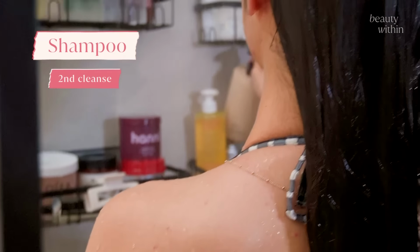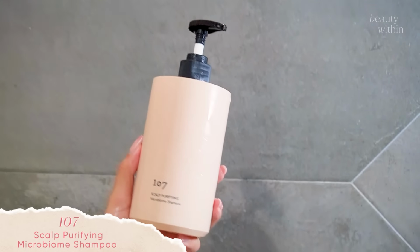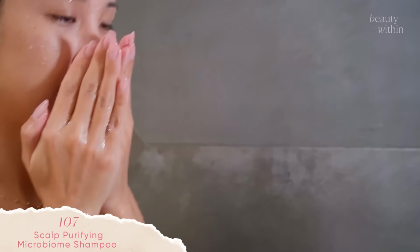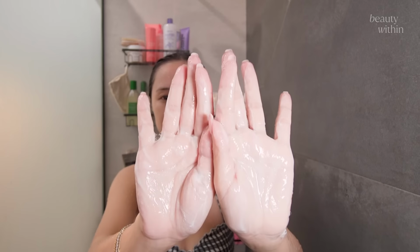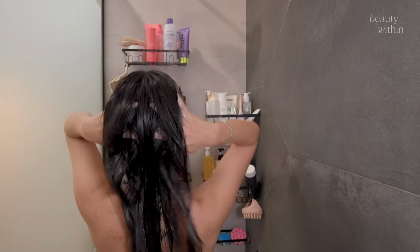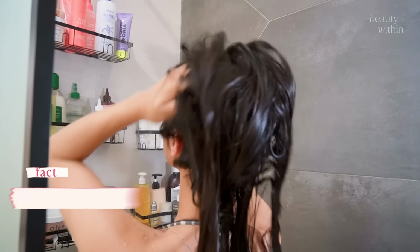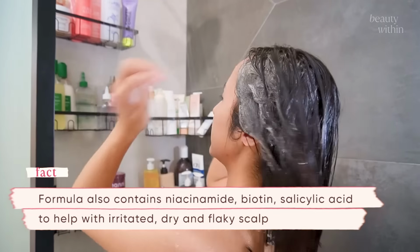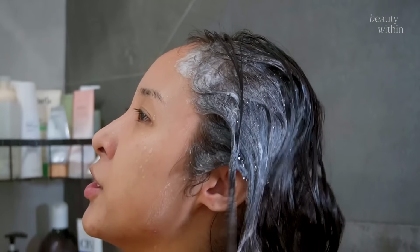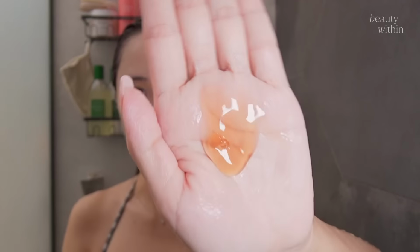Moving on to the second cleanse, this is where I like to use shampoos that have a little bit more of a specific function. So for example, if you have a flaky scalp or a dandruff shampoo, this is the best time to use it, because after the first cleanse, this is when the ingredients can really get into the scalp. So I'm using the 107 shampoo that I've used for ages now. It has ginseng, green tea, and just a lot of hair building and thickening ingredients. And it's this really pretty amber gel consistency.